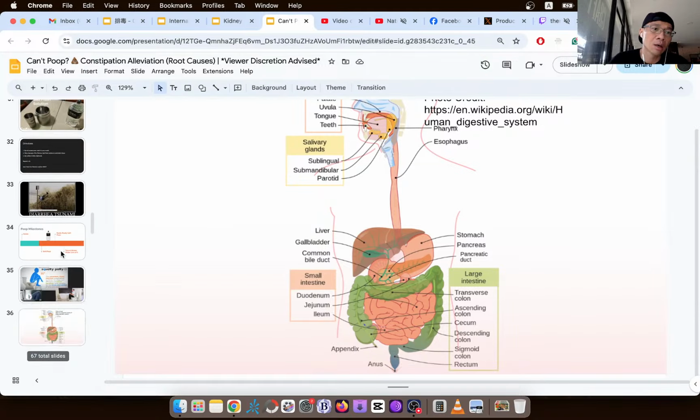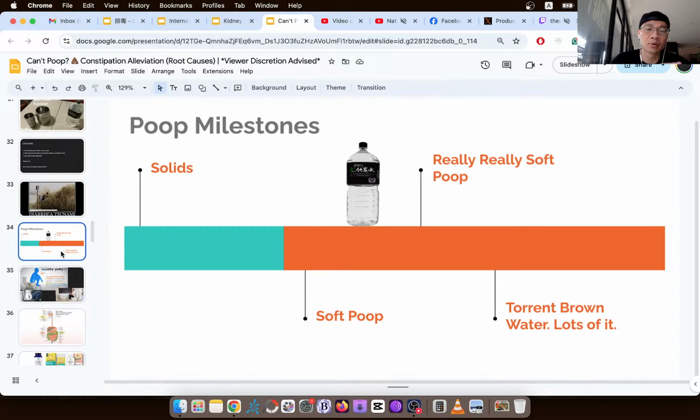So here are the kind of milestones you're going to have, poop milestones. Solids are going to first come out, okay? Now, the first couple times you do this, you're going to be shocked what comes out, because I have never seen pitch dark poop like that. I'm talking like it was coming out like charcoal. That's how dark it was, because there's just so much trash that's been accumulating inside the large intestine, had no way of getting out. And over time, you're going to find that this thing is getting softer and softer and softer. Okay, it's going to transition over to soft poop.